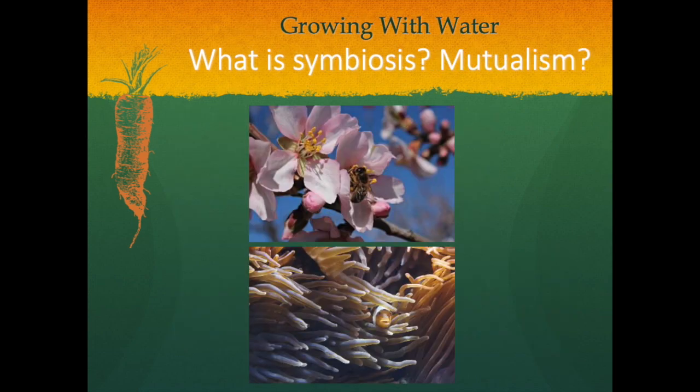Symbiosis involves the interplay between two organisms, and these interactions usually lead to the reward for both organisms, otherwise known as mutualism. A well-known example is a clownfish living within a sea anemone. The sea anemone provides habitat and protection as the clownfish lures prey for the anemone. How are bees and flowers symbiotic? How is an aquaponics system symbiotic?